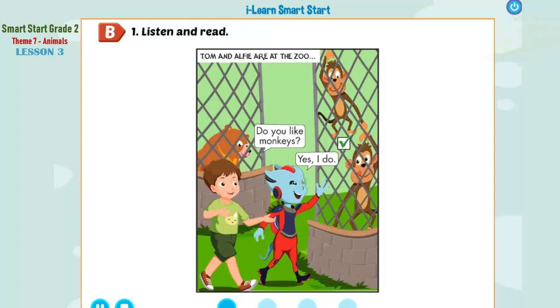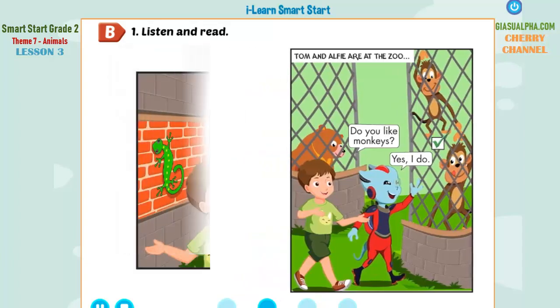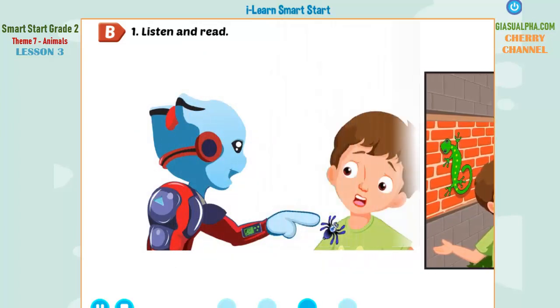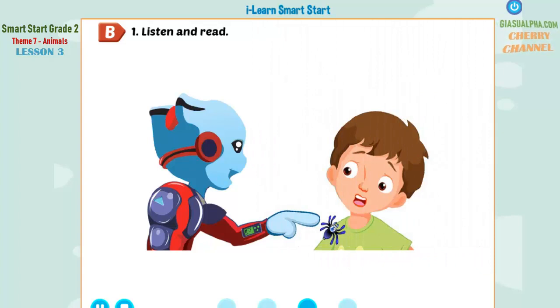Oh, look, look! What animal is that, Tom? It's a monkey. Do you like monkeys, Alfie? Yes, I do. Hey, Alfie, do you like snakes? Oh, no, I don't. Tom! Look! Where? There! Oh, it's a lizard. Do you like lizards? No, I don't. Tom? Yes, Alfie? Do you like spiders? No, I don't! Tom, is that a spider?